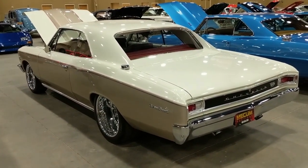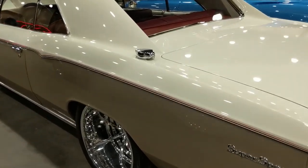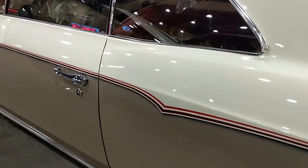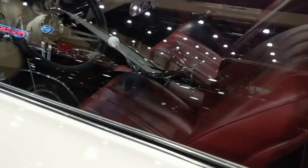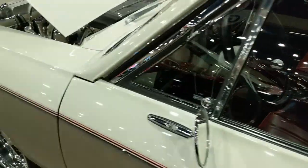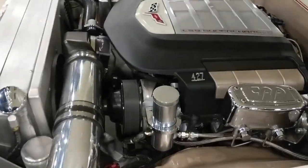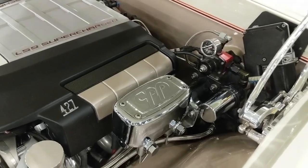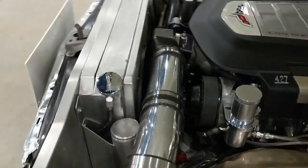Flawless paint and body work, flawless trim work, hand-painted pinstripes. Again, white face gauges. This video is not going to do this car justice. Again, Hydro Boost brakes. Let's see if we can find the air cleaner.